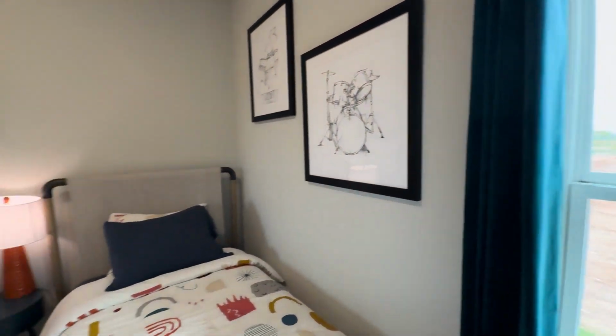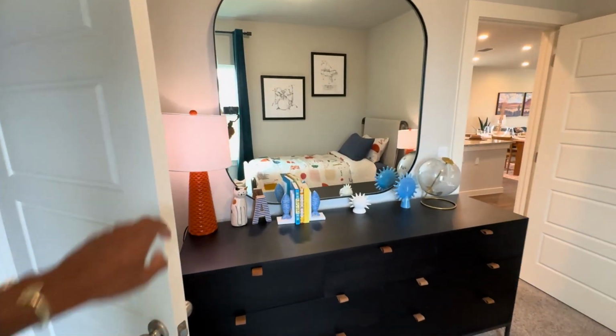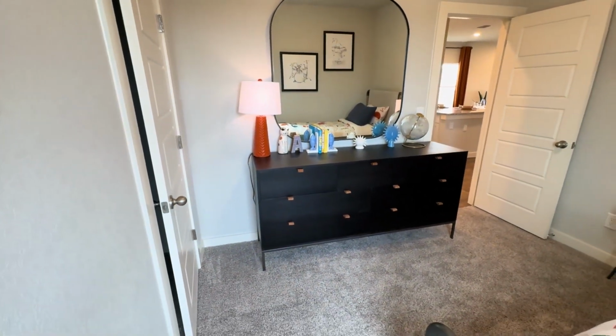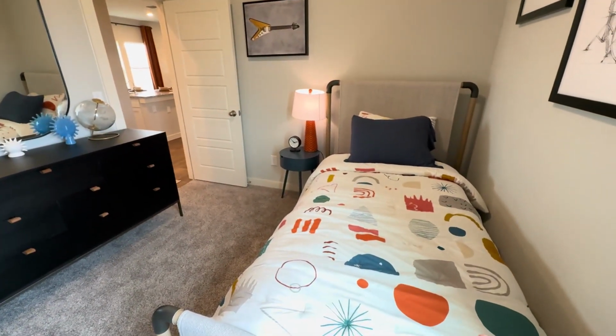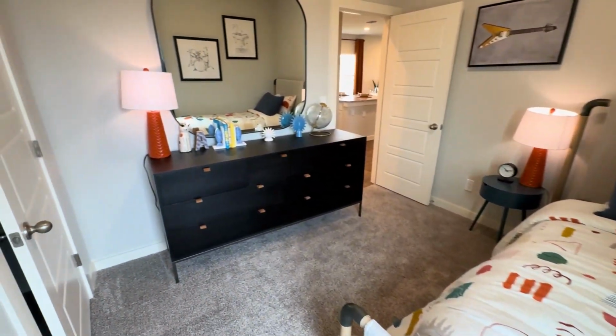So the layout that they have, because they have a dresser, and you'll see it in a lot of new construction homes. New constructions will have a ton of dressers in the home just to make the room feel more full and it's less furniture to have to bring in. But if you remove this, you could definitely make this bed maybe a queen size or even a full size bed if you wanted to, and have a little bit of extra room.